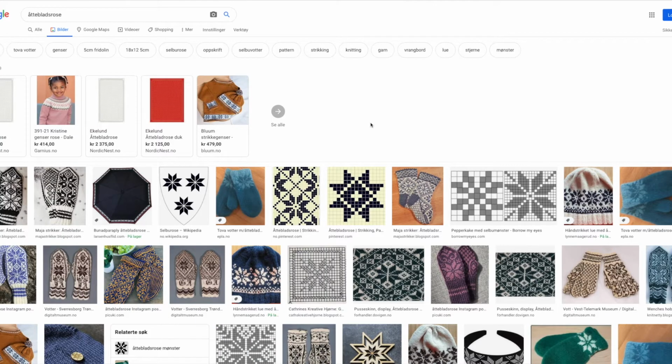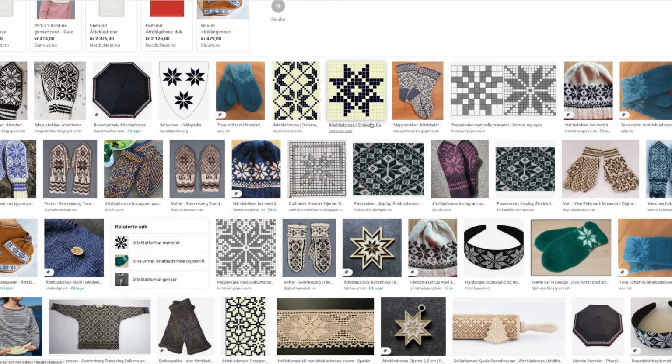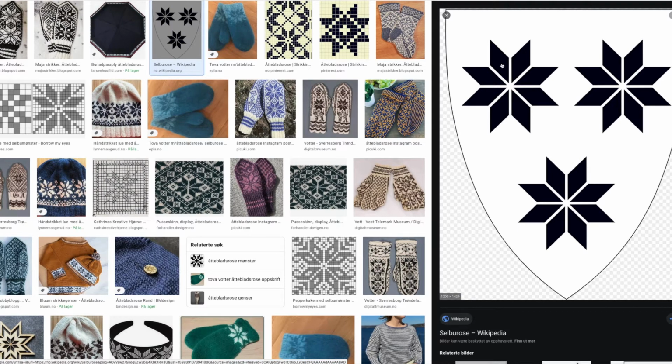So I just wanted to show you the 8-leaf rose traditional design. It's kind of like a snowflake, isn't it? If you look at this one, this is what it looks like. This is why we call it an 8-leaf rose, because it has 1, 2, 3, 4, 5, 6, 7, 8 leaves. Now it doesn't really look like a rose. It looks more like a snowflake, actually, but that's what we call it. We call it the 8-leaf rose.